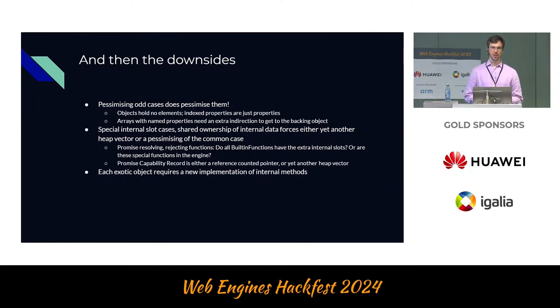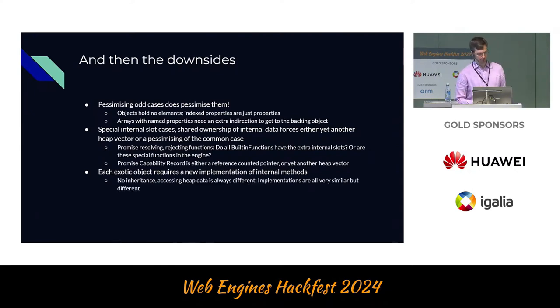And each exotic object, each different kind of object we add to the engine, requires its own implementation of the internal methods, because the backing object, or the heap data, is going to look a little different each time, so it needs to be a different function. So this is actually kind of a very bad thing in a way, because code is also data. Although we kind of get some benefit from having very monomorphic functions, we do have a lot of them, and you're polluting your instruction cache with that.